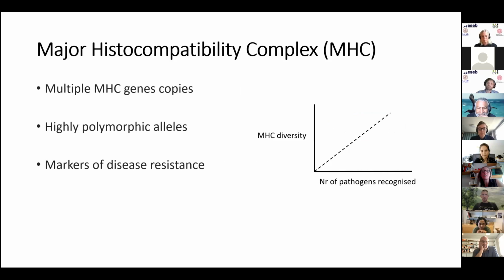So there are multiple copies of MHC genes in the vertebrate genome, and the alleles at each gene copy are extremely polymorphic. And as Andrew mentioned, the MHC gene region is the most variable region in the vertebrate genome. And this has been linked to the relationship that we see between MHC diversity and the number of different pathogens that can be recognized. And indeed, pathogens and selection from pathogens can drive up MHC diversity. So MHC genes have been really popular markers for disease resistance in studies of ecology and evolution.